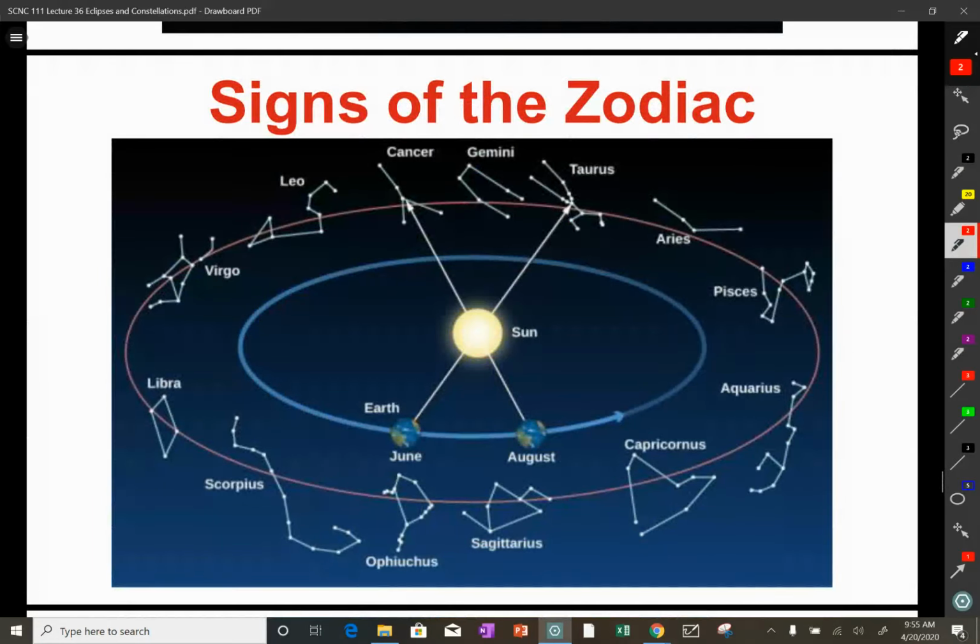Okay, now final thing, signs of the zodiac. The zodiac basically means the zoo. And the signs of the zodiac are the constellations that the sun passes through as viewed from Earth. Now remember, in fact, the Earth is moving around the sun. But as viewed from Earth, we see the sun moving through the constellations. And so on the day I was born, the sun was right about here. And so the Earth was here, and we saw the sun about there. So you would think that I would be a Libra, right?